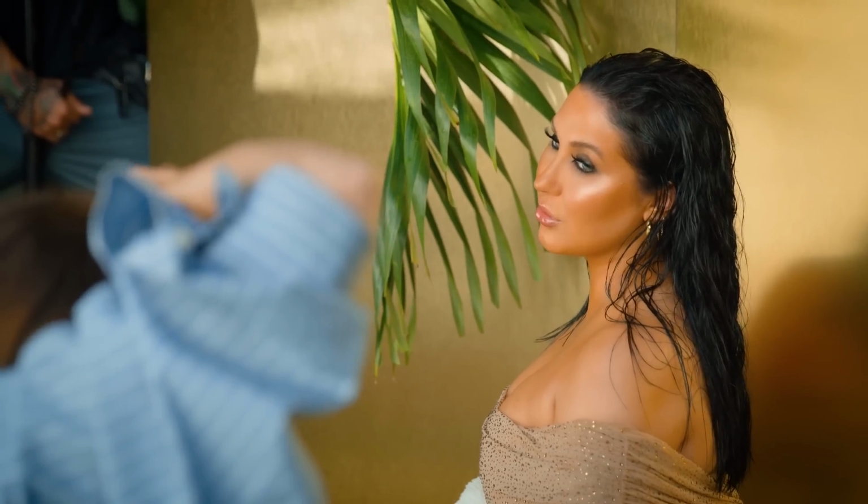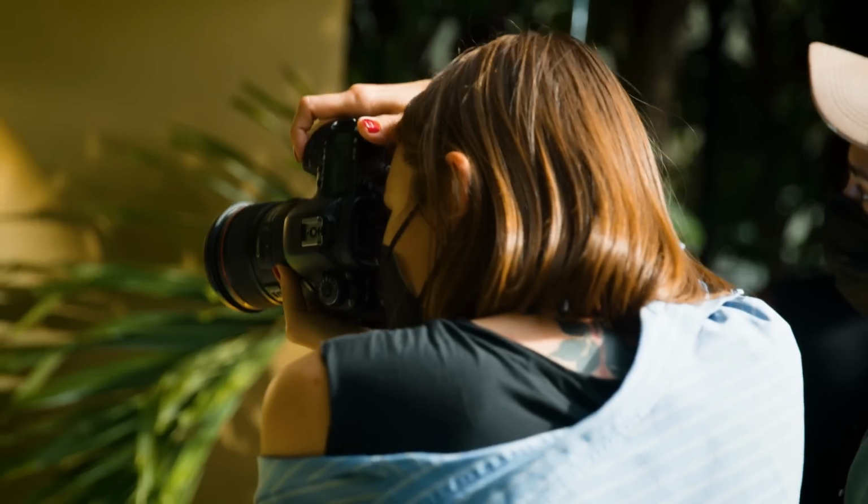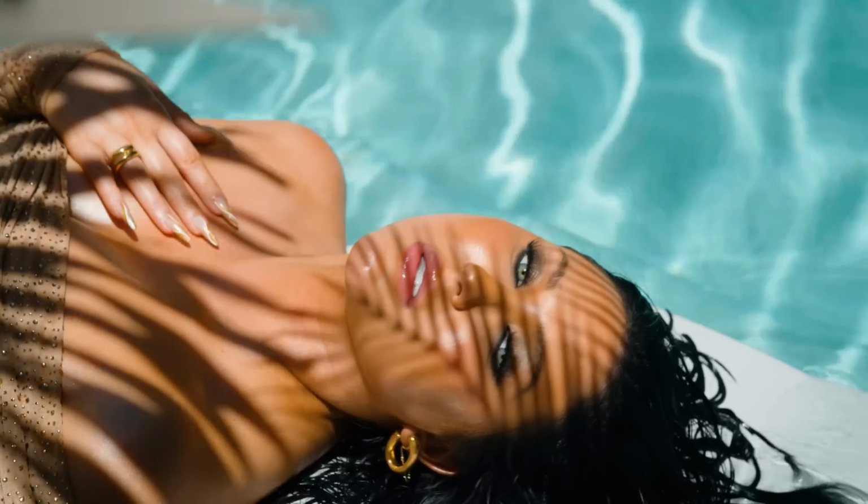You guys are gonna see all the images come to life on socials in the next week. And they are just so damn beautiful. I am so obsessed with this collection. I'm so excited about it, and the fact that it's limited just makes it super special.